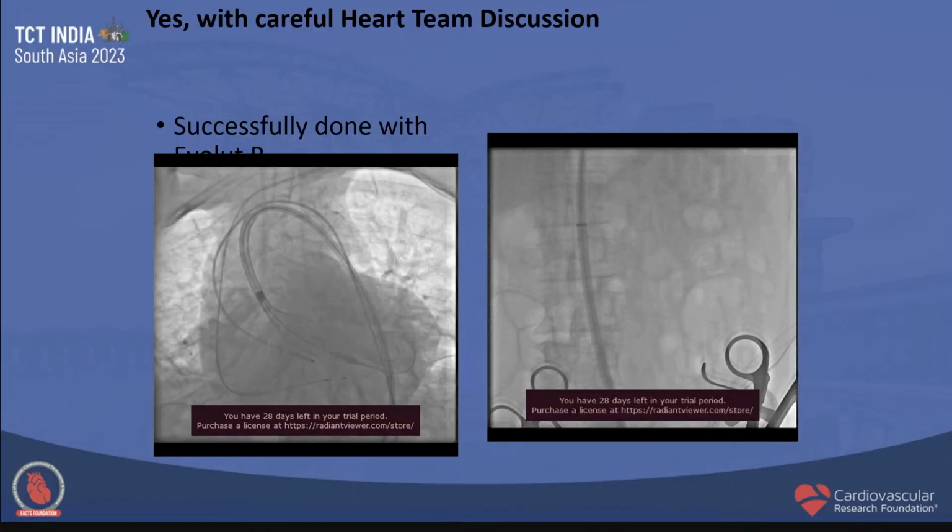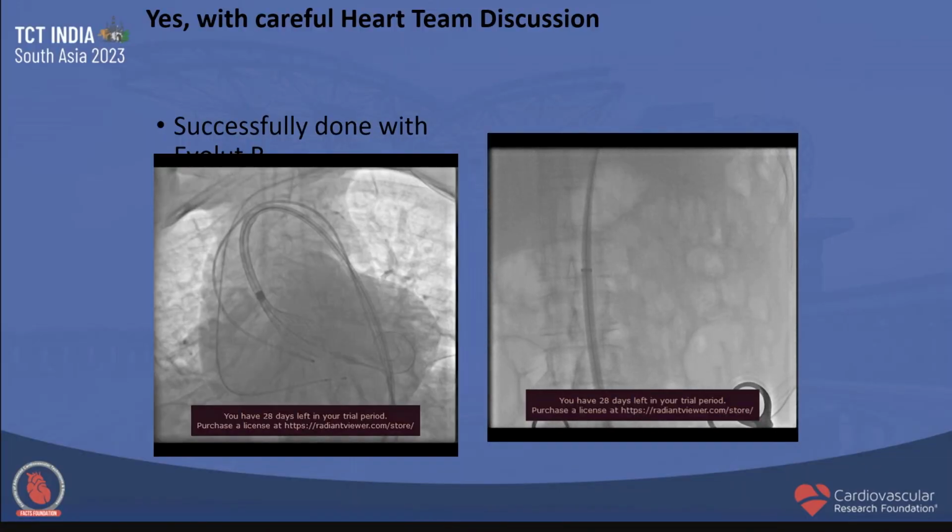And this one, the tortuous femorals, as I said, the axial cuts showed there was no calcium. So yes, TAVI was done with the Evolut. And I'll just show the Landequist wire in position. You see, once the Landequist went in, it became a nice straight line. There is no tortuosity. So when you see these CT planning images, check the calcium, check the size of the femorals, and don't be fooled by the 3D images showing significant loops.